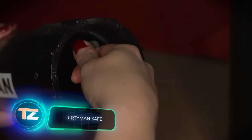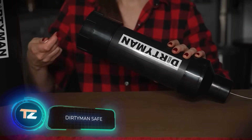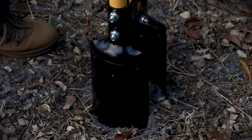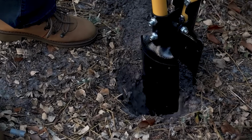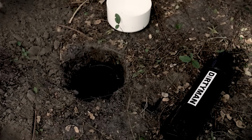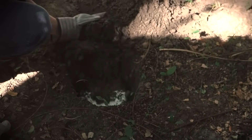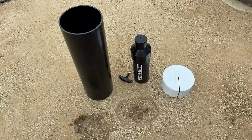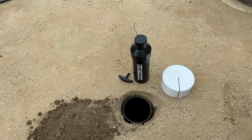Remember pirates with their buried treasures? Dirty Man's Safe has turned that idea into reality. This underground capsule made of industrial-grade ABS plastic can stay buried for 50 years without a single scratch. It's completely waterproof, invisible to metal detectors, and most importantly, has a huge capacity. A single capsule can hold 1-ounce gold coins worth anywhere from $300,000 to $1 million. $1 million under your flower bed, and nobody would ever guess.